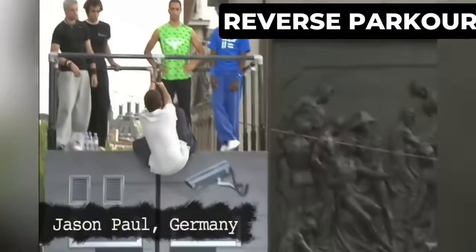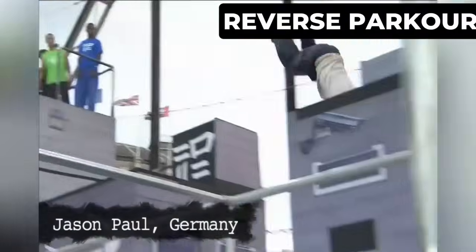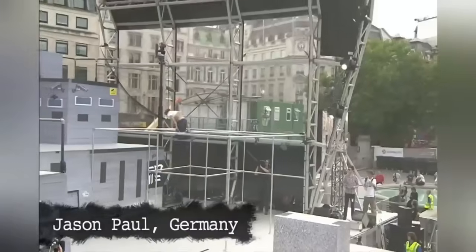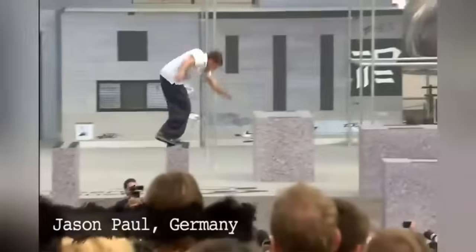Jumping into the streets of Frankfurt, athlete Jason Paul performed a reverse parkour course. Then, the Red Bull team edited the shots to create an illusion that defies logic.